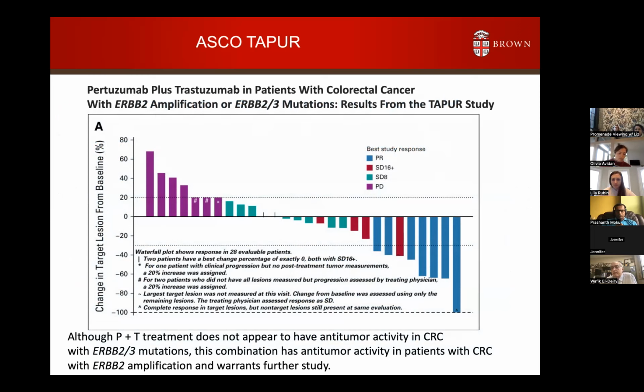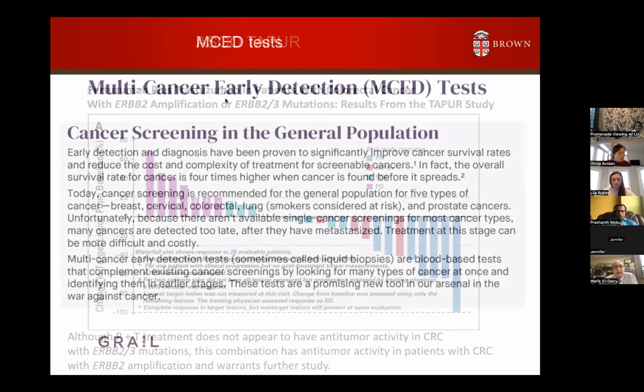HER2 is about 3 to 5% amplified in colorectal cancer. And although interestingly, they found the combination didn't help for HER2 mutated tumors, the ones that were amplified seem to be the ones that were benefiting. And some of this is known from other clinical trials in the field. We didn't really need the TAPUR study, except that this particular combination was the one that was tested here.